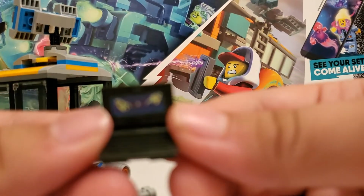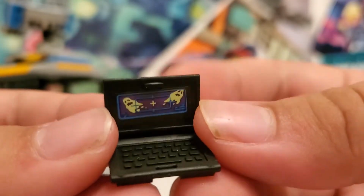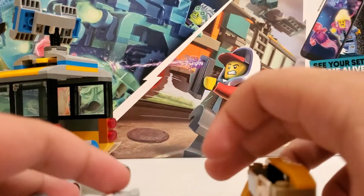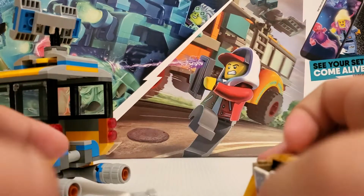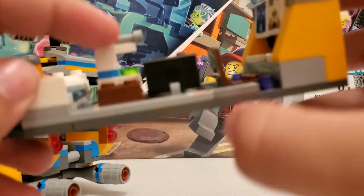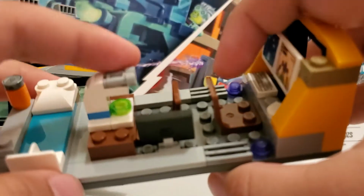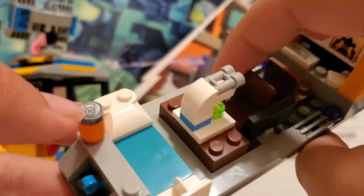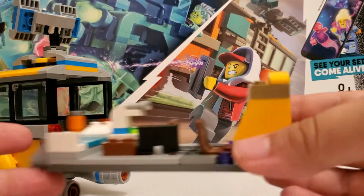But that is a little ghost printed game right there, which maybe is supposed to represent the actual app that you are going to be using to play with this set. And you have a little microscope here, which fits perfectly with the figure's eyes if you put them on there, a bed, and a little soda can. So that is it for this little compartment here.